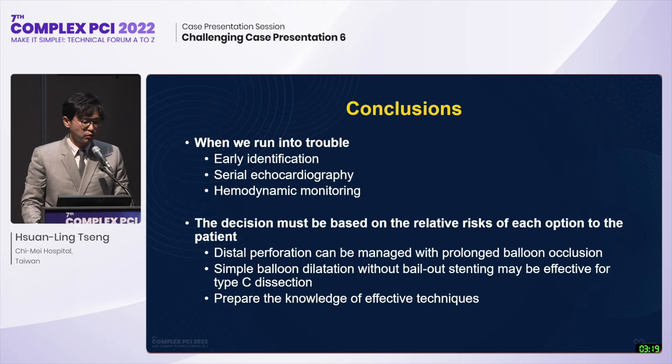In conclusion, when we run into trouble and have a complication, early identification, serial echocardiography, and hemodynamic monitoring are basic but important. Second, the decision must be based on the relative risk of each option to the patient. Distal perforation can be managed with prolonged balloon occlusion. Simple balloon dilatation without bailout stenting may be effective for type C dissection. And finally, we should prepare knowledge of effective techniques. This is my case. Thank you.